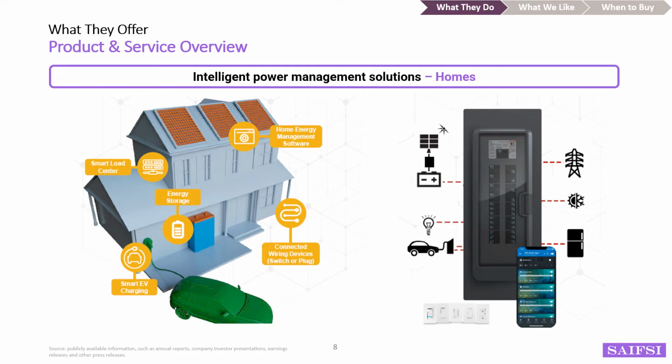If you're a homeowner, for example, most likely you would be using Eaton's devices such as a smart load center, meaning once the electricity comes into your house, how do you allocate and load balance the electricity across all your devices like the washer, dishwasher, dryer, or your EV charging station for your cars? That's what that does. In addition, there is an EV charging panel for your automobile, and an energy storage center. They also provide home energy management software where you can see insights. So all of that is being powered by Eaton's products.